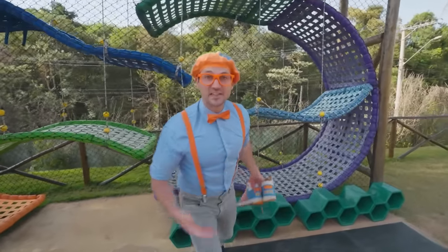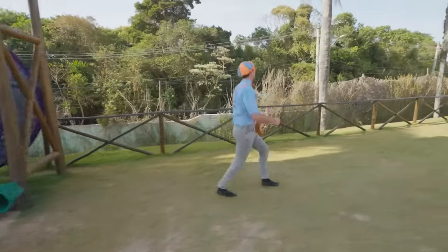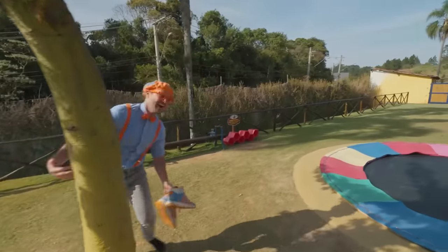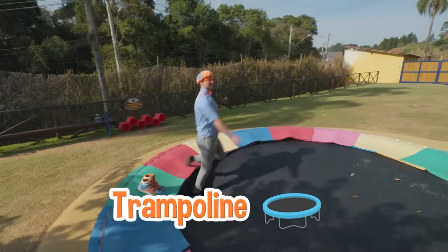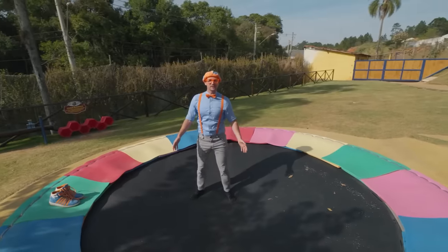But over here, there's another fun thing to do. Come on. Whoa, cool, a trampoline. Ooh, and it's so colorful. Woohoo, I love trampolines.